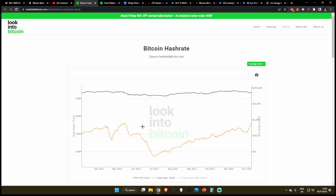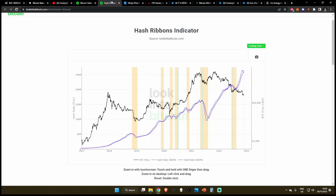And once again, we talked about this. These plunges in hash rate are often correlated, in fact, they're always correlated to miner capitulations. Otherwise, hash rate wouldn't be going down if the same amount of machines were still mining Bitcoin. So with that being said, looking at the hash ribbons indicator, every time that you have a parabolic run up in terms of the hash rate and subsequently the hash ribbons indicator, as soon as you cross, it's pretty much curtains.